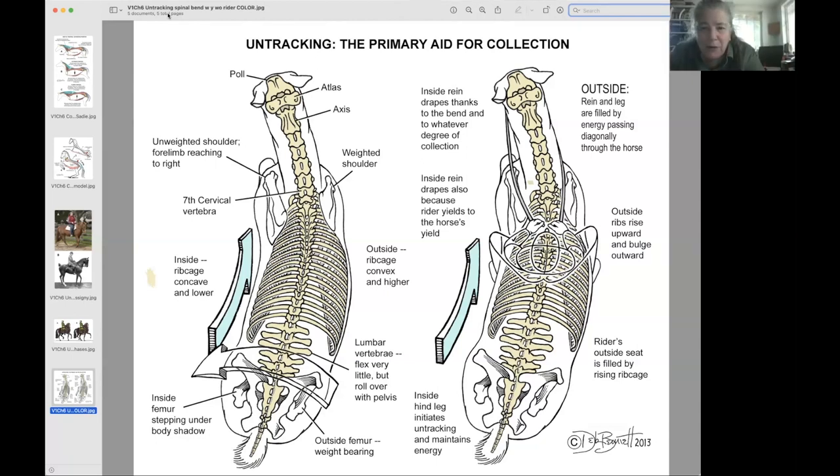Tonight before you feed your horses. Let's say you make a circle. Walk on a circle and deliberately untrack with your left hind leg. You will find that your spine just wants to make like a ballet dancer and arc to the left.